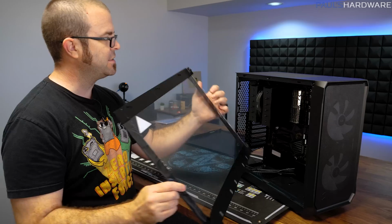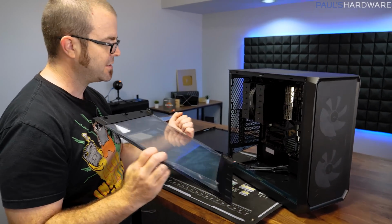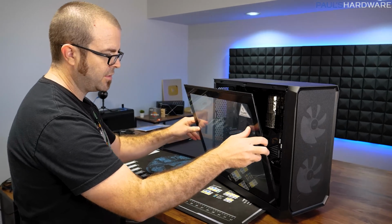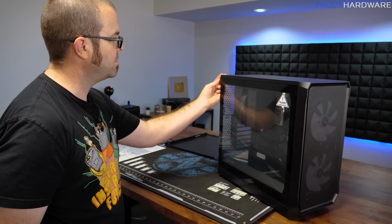And then your main tempered glass panel here has some steel trim at the top and the bottom for where it actually interacts with the case. Some tabs at the bottom to slot that in, and then it pushes to the side and then secures with the captive thumb screws at the back.